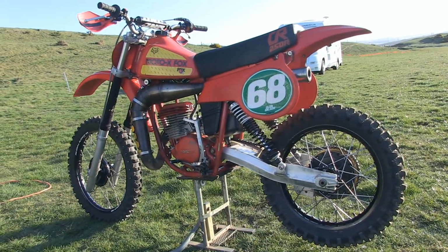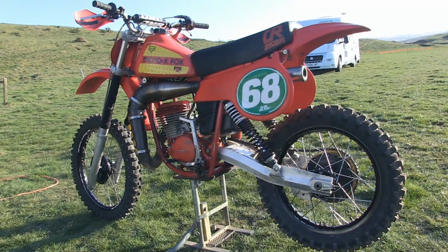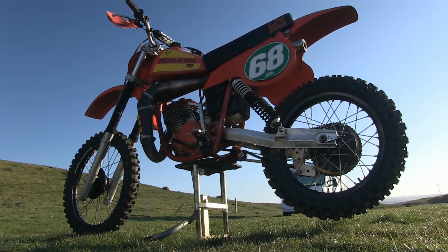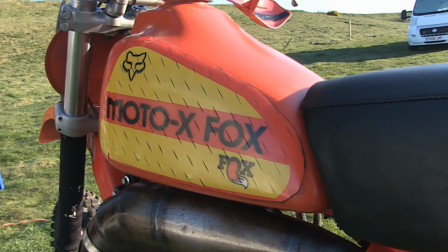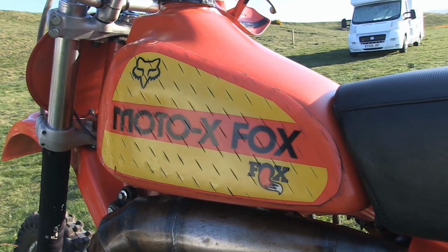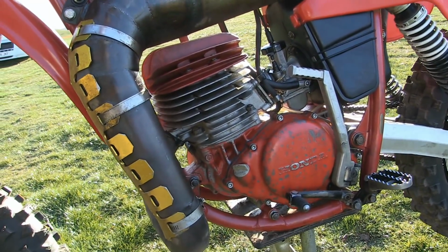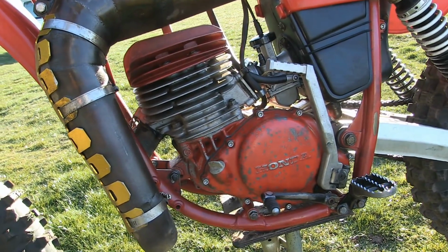Now our next machine up is Glen Wilson's CR250 Honda. Now of course this machine is not a concours bike by any means, but like many of the bikes featured in this video, these are all working machines and are all built for racing and not really for just looking at.